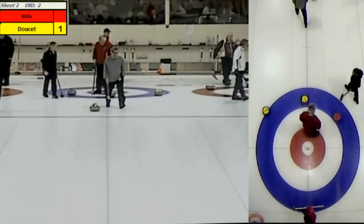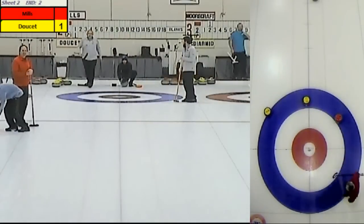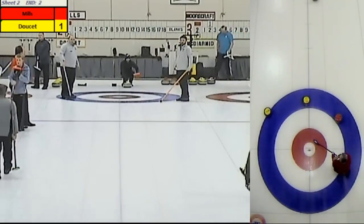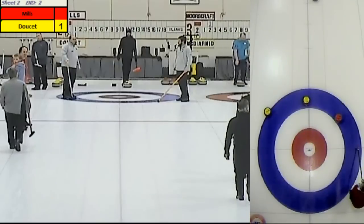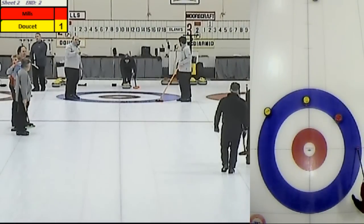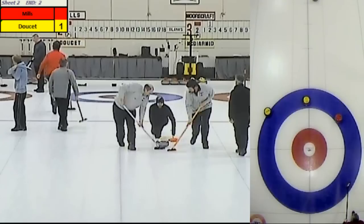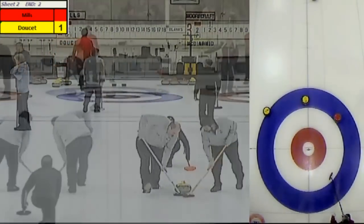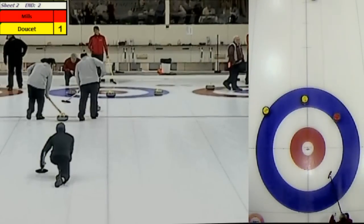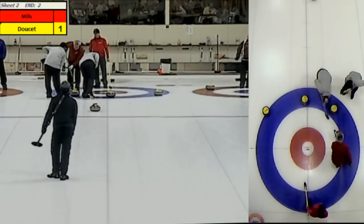And I think Jeff will end up being shot rock out of that. Doucette's calling for the control weight, hit and roll on shot rock. Sweepers are on it right away. Going hard, going hard. Now they pull off. And it looks like they will get a little bit of a roll. Not a lot though.